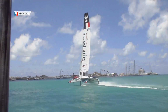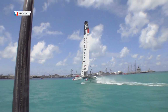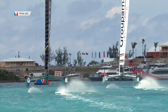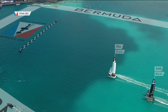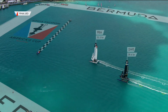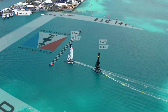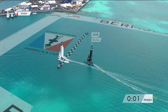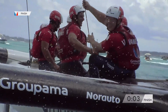They are closing. They are still closing, the Swedes, but the French look like they might just have enough in the tank. Holy mackerel. What a shot. I think we can safely say they are there. What a turnaround for the French. And Frank Camas absolutely obliterated yesterday. And now holding off the Swedes in fine style.